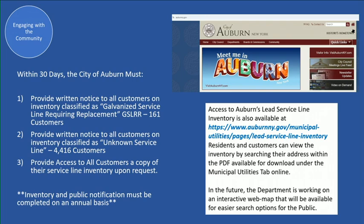Other little things that we have to do: if there's a property transfer, the lawyer will call our water billing department and say, hey, Joe's selling his house to Sam, Sam's the new owner. We'll have to provide information on what their type of service line is, if it's an unknown service and if it's a galvanized service requiring replacement. So anytime there's a change in ownership, we have to provide notice. And once a year we redo these inventories, because this is going to be an annual process that has to be done each year.